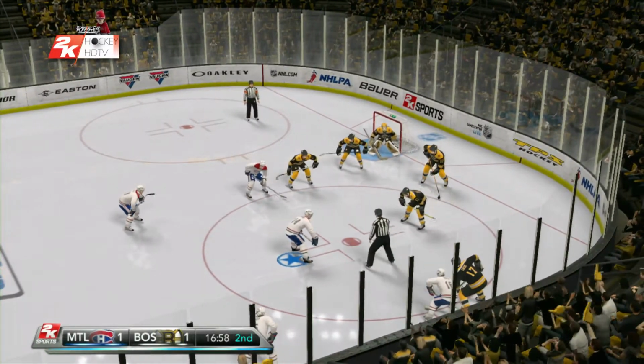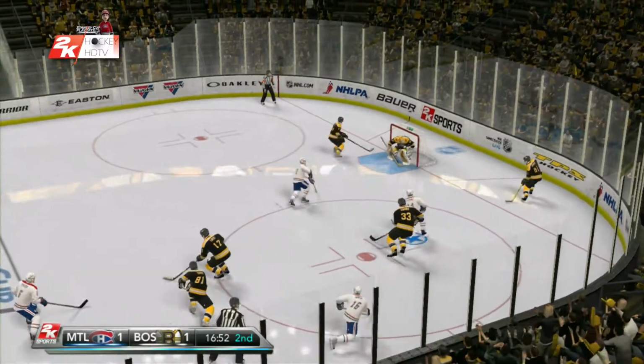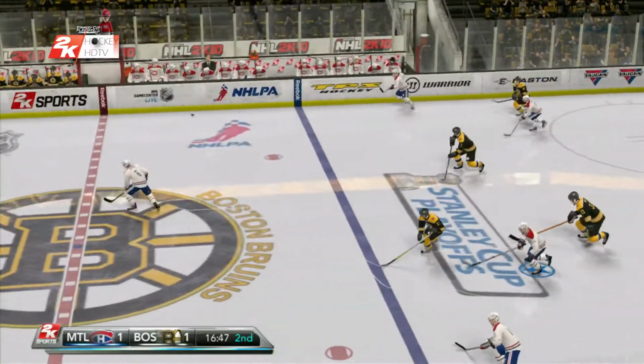Okie dokie, John. The action continues. Here's Savard. It's cleared out of the zone.